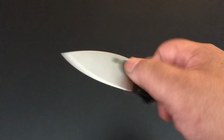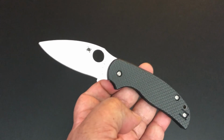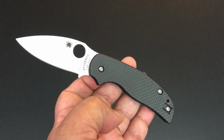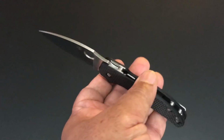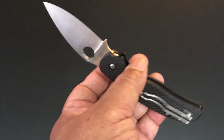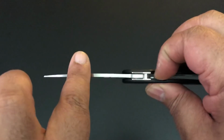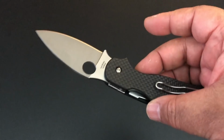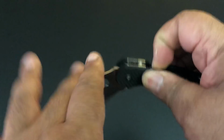Now, the Sage series is one of my favorite series from Spyderco. The Chaparral series is a great series, and I'm in love with my Copas. My 17 Copa little knives. Check that video out. I love that collection. But the Sage collection is where Spyderco uses the same form factor on each knife, but each knife represents a different lock for a folding knife.